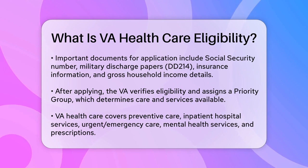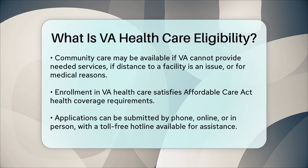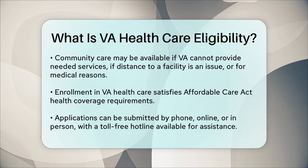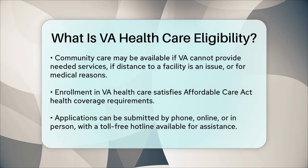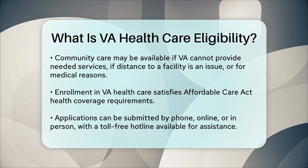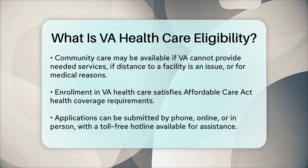You'll also have access to mental health services, assisted living and home health care, and prescriptions written or approved by a VA doctor. In some cases, you might be eligible for community care, which allows you to receive care from non-VA providers. This can happen if the VA cannot provide the service you need, if you live far from a VA medical facility, or if it's in your best medical interest to see a community provider.